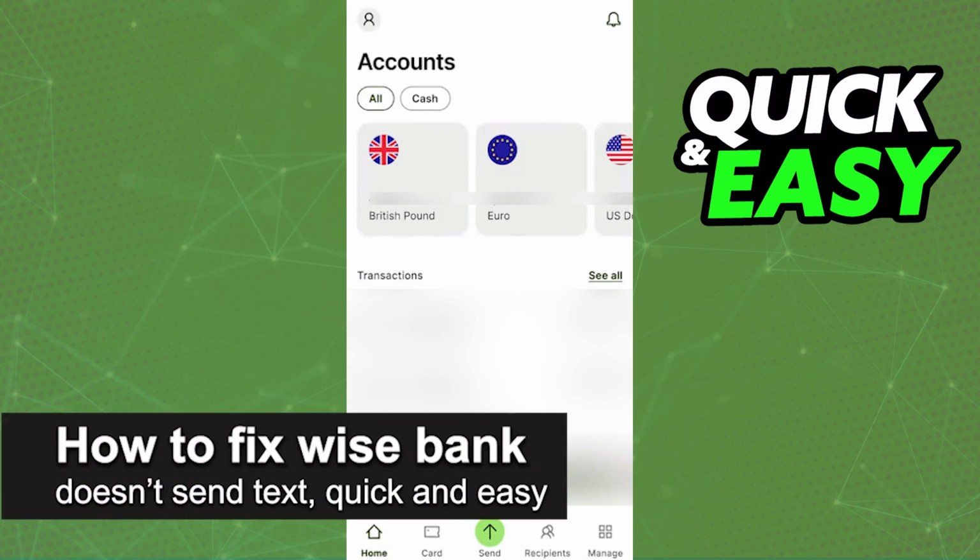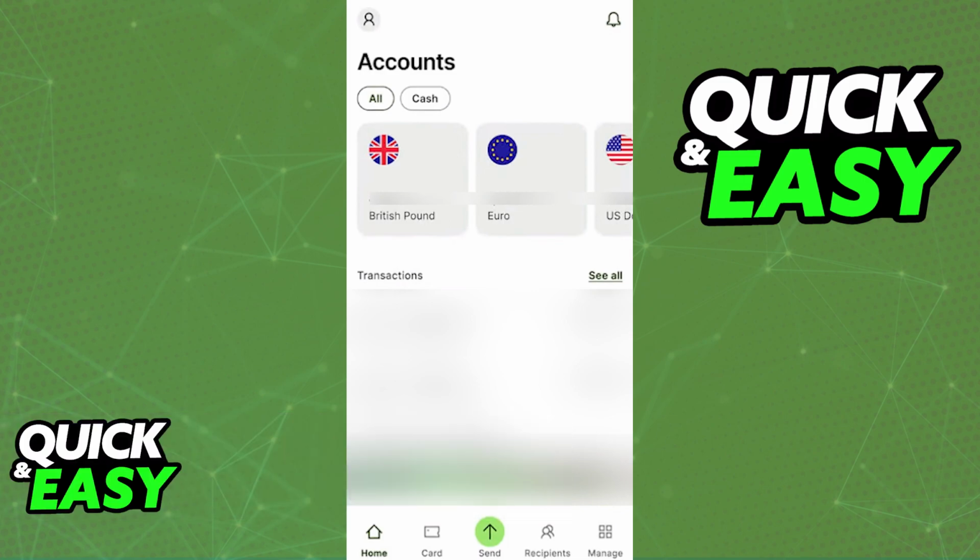In this video, I'm gonna teach you how to fix Wise Bank doesn't send text. It's a very easy process, so make sure to follow along. Usually, when you try to enable two-step verification or you try to do any sort of transaction that needs approval, Wise is going to send you a confirmation text that you have to read and approve.